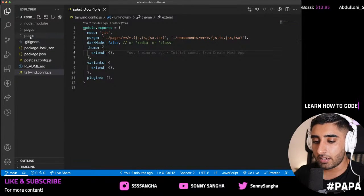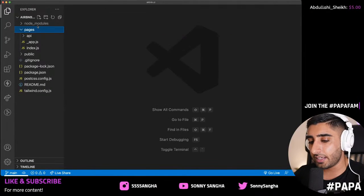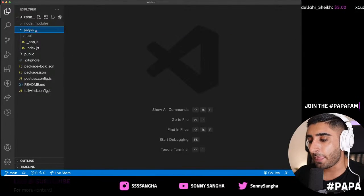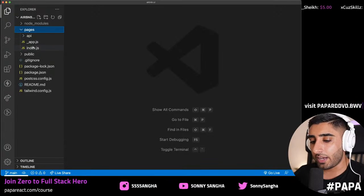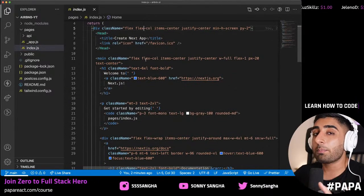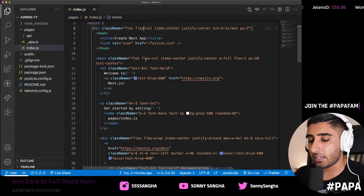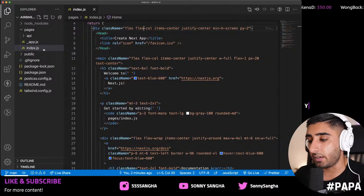And then, yeah, we're going to go into pages. Now, in Next.js, everything happens from this pages folder. The way that it works is we have the index.js file. The index.js file simply represents our home point, basically. It's basically where everything starts off from. Okay, so this is going to represent / on our website, right?